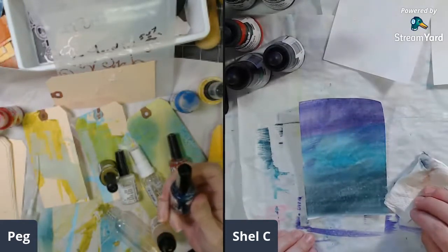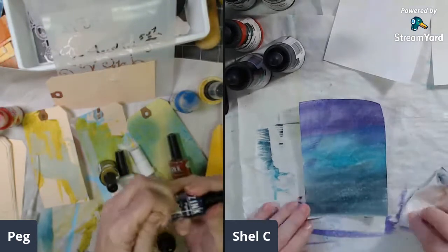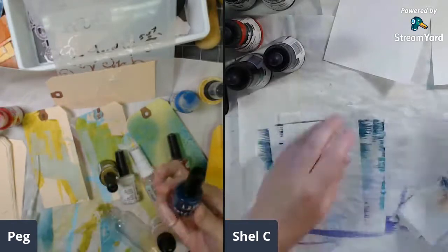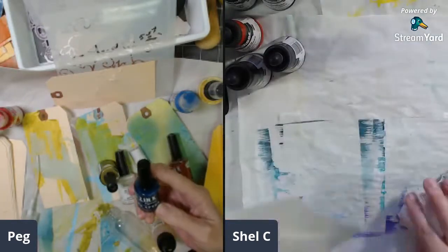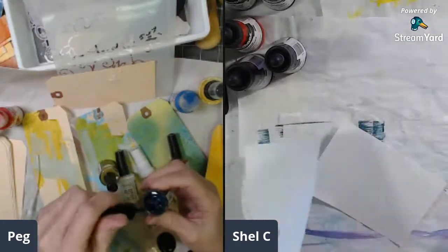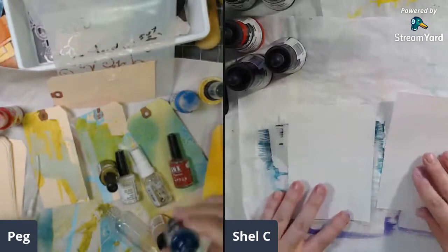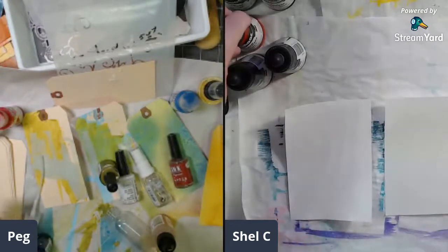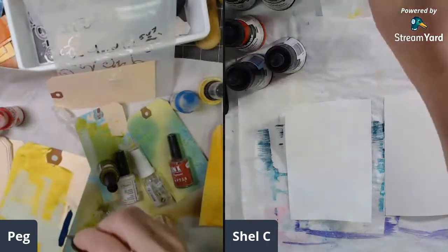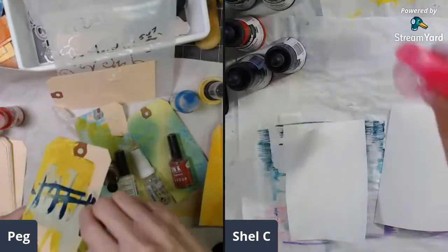So I'm going to pull that plastic off of there and show you what this is like. It's a pigment in a bottle. It's just another pigment in a bottle. And it's got a brush applicator here. So if you wanted to brush this onto something, like if I want to add some of that with the brush, I certainly can just brush it on.